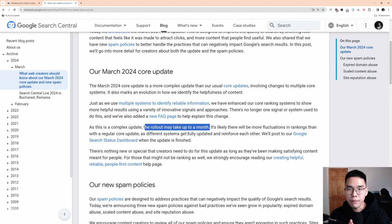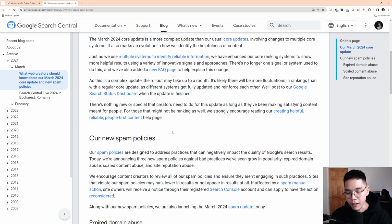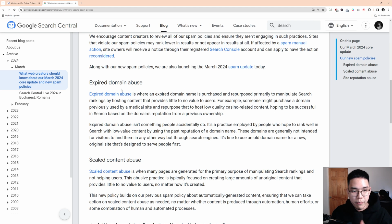So the baseline practice for any core update from Google is to just let it ride out, let it finish. They're saying it might take up to a month, so there's going to be volatility. If you're watching your rankings, they're going to fluctuate, but it's best to assess after the rollout takes place completely, because if you try to make changes as the update is rolling out, it might do more damage than good. So let's take a look at the actual policies and what they're trying to combat.